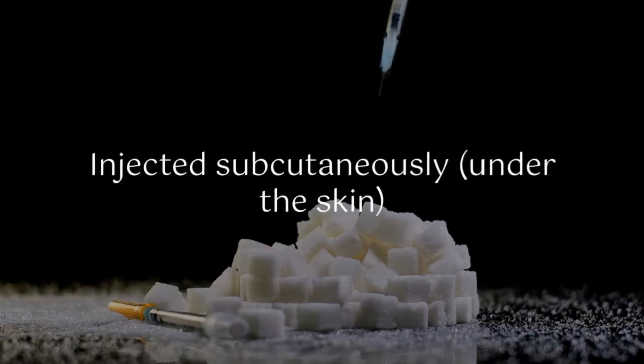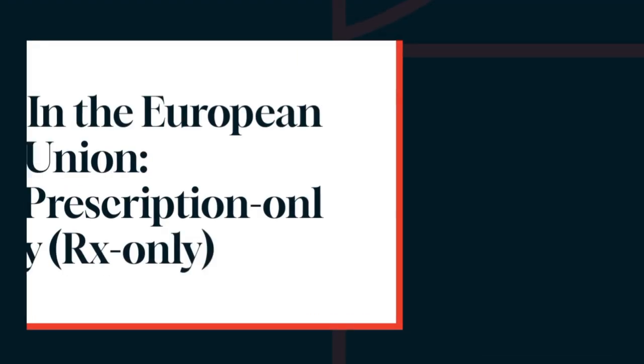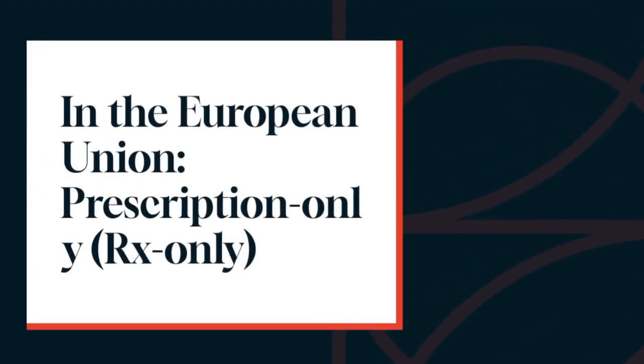Administration route, injected subcutaneously, under the skin. Legal status, in the United States, prescription only. In the European Union, prescription only, Rx only.